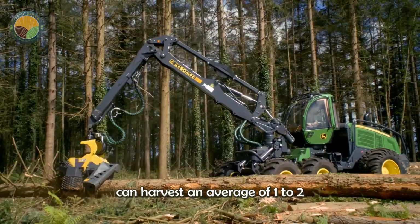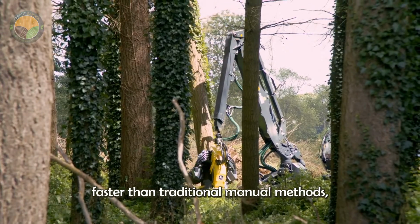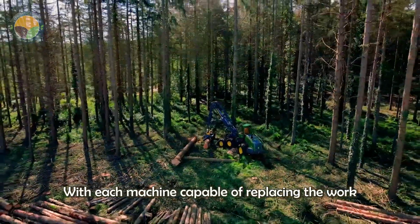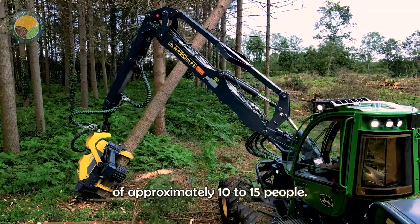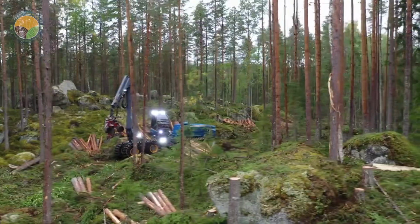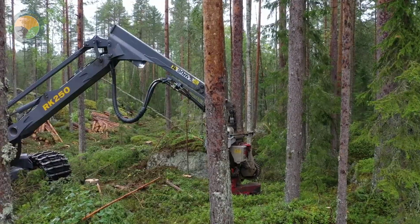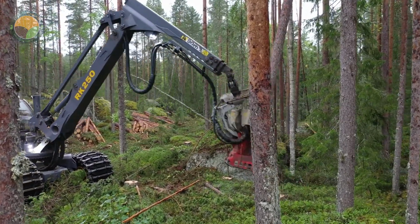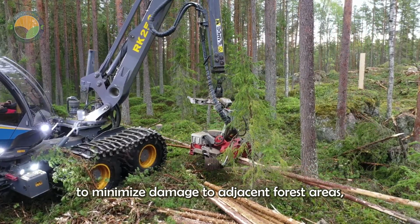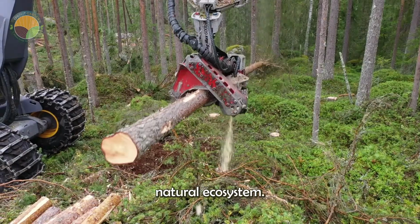These advanced machines can harvest an average of 1 to 2 hectares per day, significantly faster than traditional manual methods, saving valuable time and reducing the demand for labor, with each machine capable of replacing the work of approximately 10 to 15 people. Moreover, modern machinery helps to minimize damage to adjacent forest areas, thereby ensuring sustainability in production while effectively protecting the surrounding natural ecosystem.